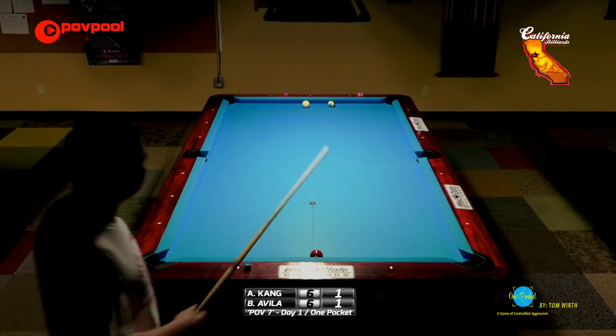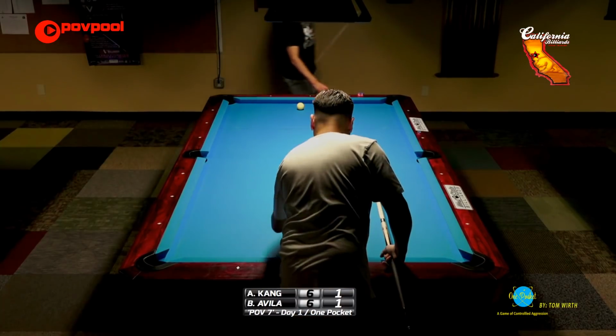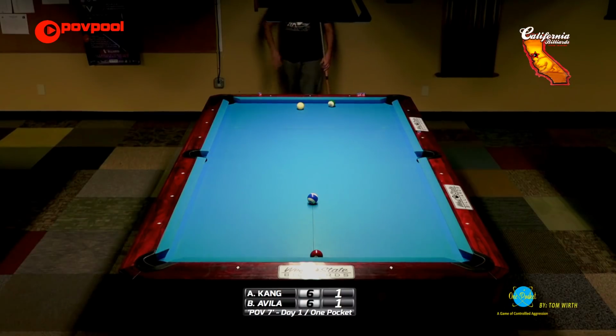Wow, that was unfortunate for Bryce. He made the 10 ball. Goodness gracious. Did not want to do that. Well, here's a tester for you. It's a freebie if he overcuts it. If he undercuts it, he'll sell out a bank.